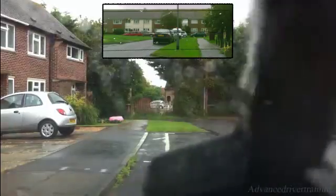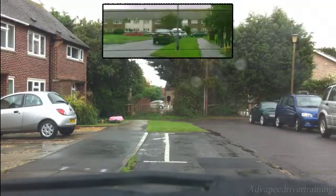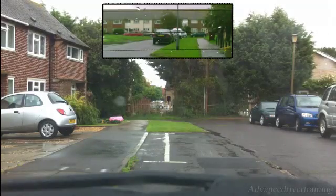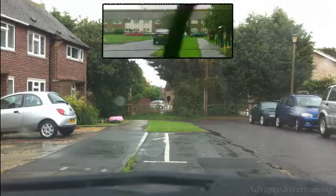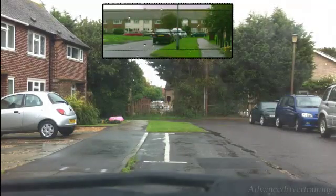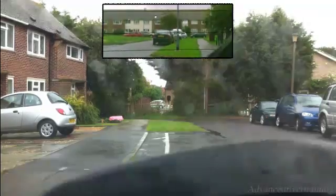Just checking both mirrors. We're ready. I'm just going to undo my main window, although it's raining, and give it a slightly better view, and also I can hear other traffic approaching as well. So I'm just going to carry on as normal. I saw a car approaching, a green Peugeot parking up earlier, so there could be somebody getting out of that car. I've also got a pavement to the left here, just as we're pulling off.